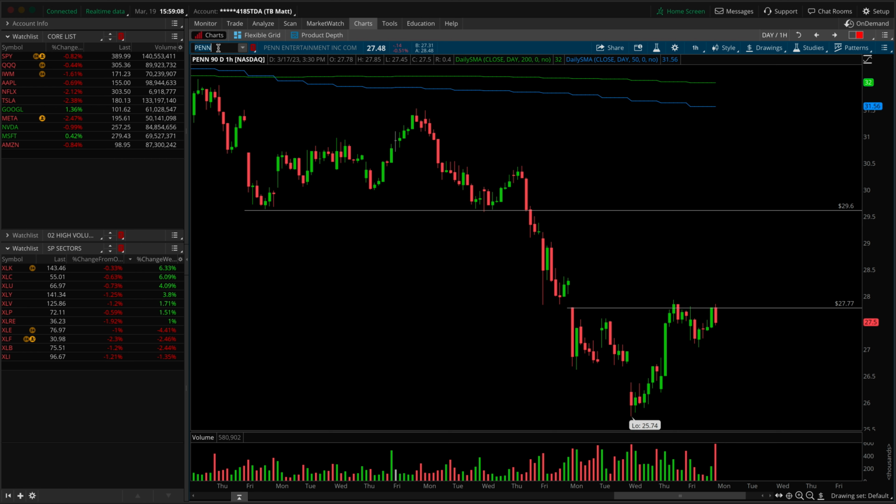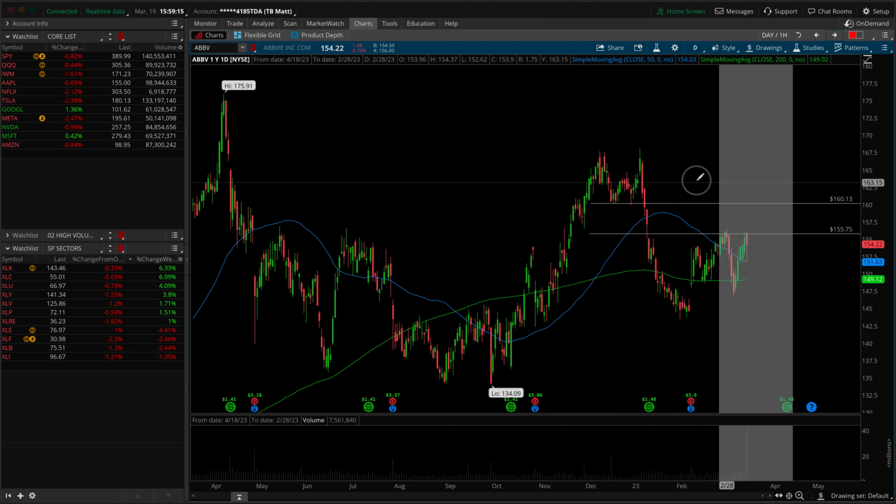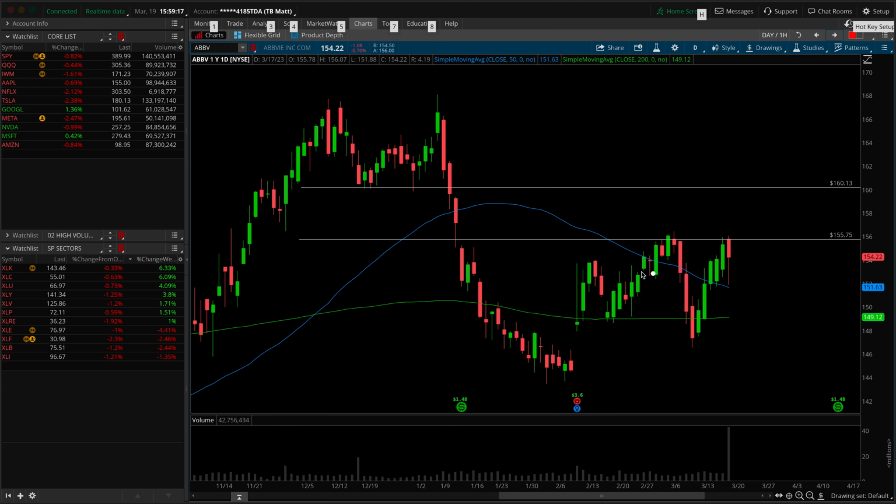I'm not sure. I haven't traded PENN options in quite a long time. ABBV is our last culprit over here. Daily time frame chart does it justice just fine.